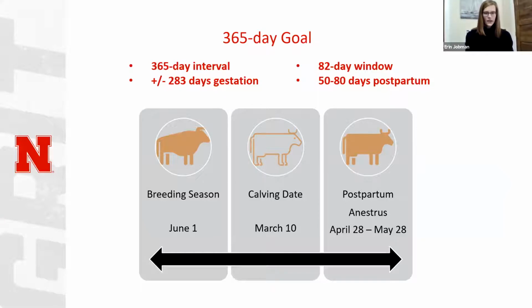So hopefully this helps you check this out a little bit. So a 365-day interval, now assume that there's plus or minus 283 days gestation during the year. So this means the time the cow is pregnant, 283 days. I say plus or minus because not every cow is going to deliver on day 283. There's variance in this number, just like there's variance in people delivering before and well after their due dates. So subtract 283 from 365. And don't freak out and sign off again. I did the math for you and you get 82 days. So there's an 82-day window from the time of calving to the start of your breeding season.